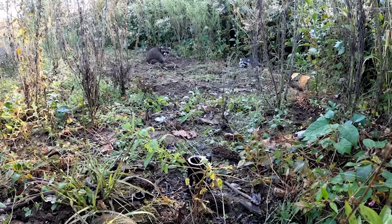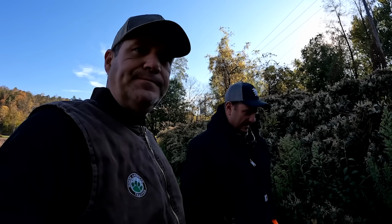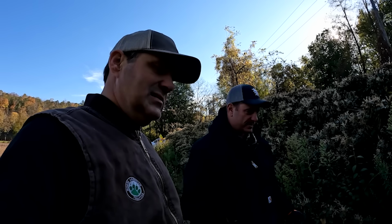But I look at this as giving back to nature also, because we're stewarding this. Exactly. We're stewards of the whole thing. I mean, it's a necessary part. The harvest is a necessary part of the whole North American model of conservation. Yep. And keeping it all balanced and not overabundance in one area versus another.